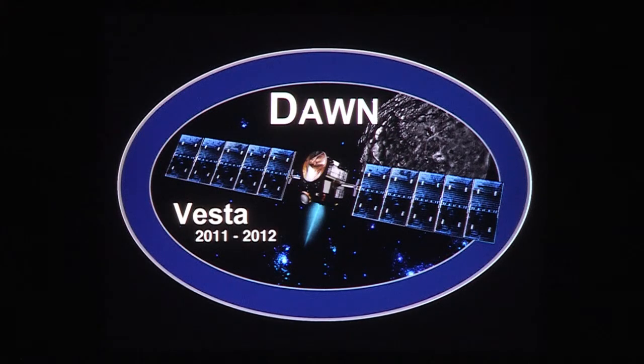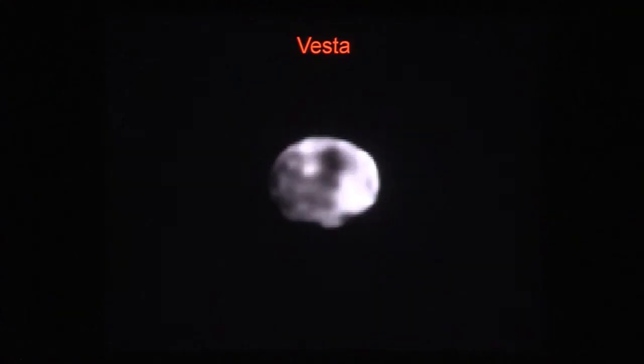When the spacecraft dies, it'll just continue to orbit, and I guess it'll be an artificial satellite for Ceres all that time. I wanted to just say some stuff about the Dawn mission to Vesta here, just because this is kind of the results that you can expect when we get to Ceres as well.